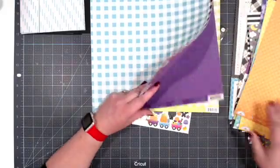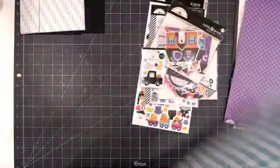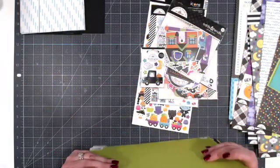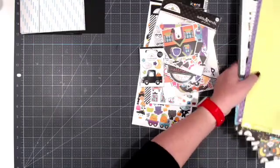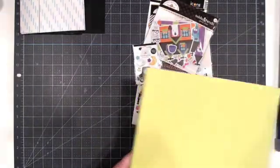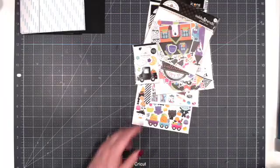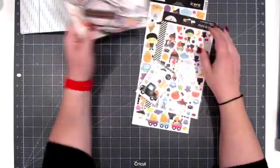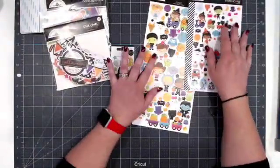There's my other one. I knew I had the other ones in here. So you get 2 of each color in 2 different patterns. Well, 4 if you count the back sides. So I've got all of that to work with. What we're going to be doing is a very simple 6x6 layout album. So it's not going to have a whole lot of flips and flaps. It's more about using the paper and all of the little fun things that go with it.